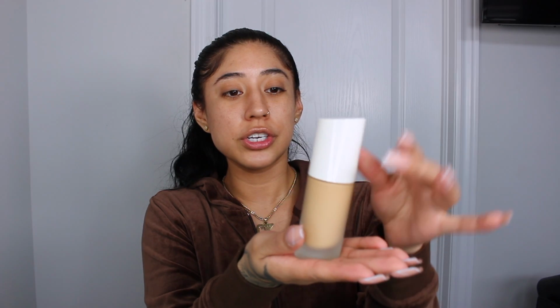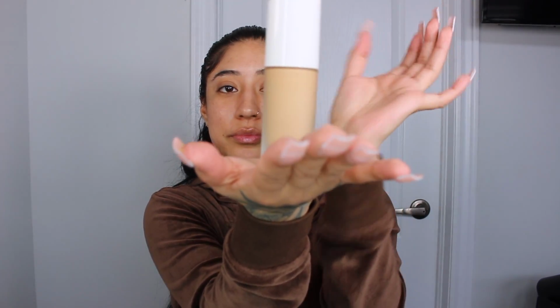So this is what it looks like. Super cute bottle. You know what it kind of reminds me of? Rare Beauty. That's the first thing that came to my mind. I feel like Rare Beauty does the exact same style of packaging. You know what I mean? Their foundation and concealer. So that's what it looks like. But the packaging is super cute. It's on an angle. Cute. The concealer I picked up in the shade W910, so a little bit lighter.